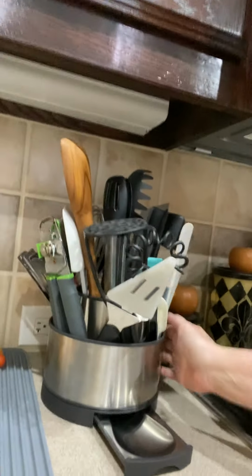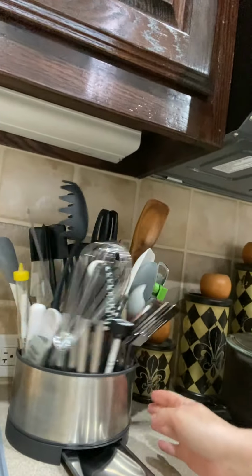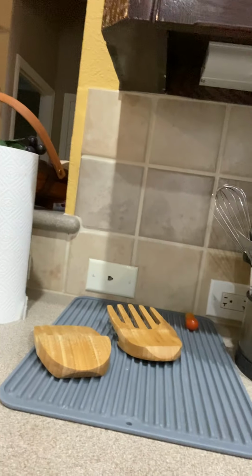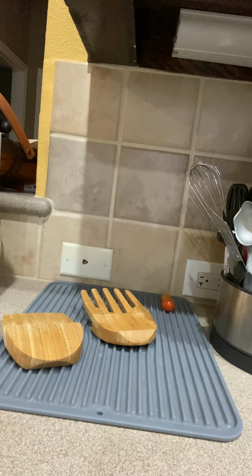One of my other favorites is the tool turnabout. It has all of my gadgets in one easy to find place, and a spoon rest so that as I'm cooking, I can use the spoon rest. And then I have these wonderful salad claws to toss a salad.